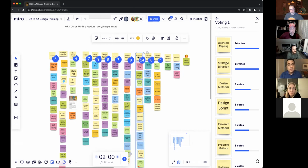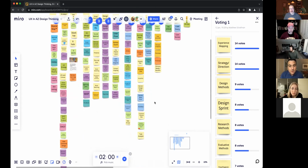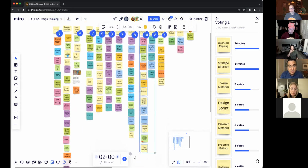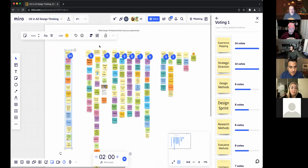So here's what I'd like to do. If you guys are good with it, I'm gonna move these around based on how they got voted on, right? But I'm just gonna isolate the three that we want to work on next. So I'm just starting with experience mapping. I'm not saying that's the first one, but let's see if I can grab it. I'm going to move it over here.